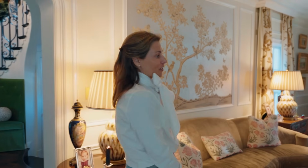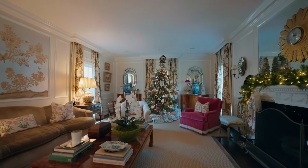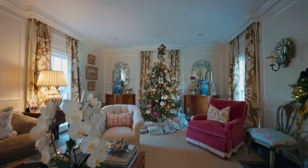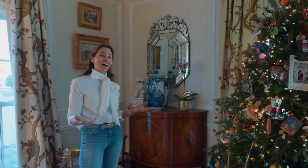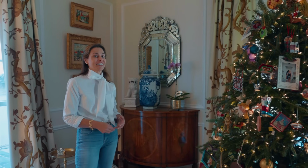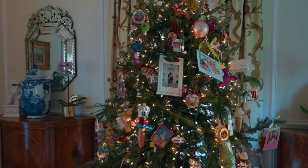So if we go over here, I want to show you the tree, which is my favorite tree. This year, it's a little bit of a Charlie Brown tree. It's a little bit short. It's not as full as I'd like it to be, but that's the fun of having a real evergreen tree here in Dallas. It really gives the house a nice scent and really feels like Christmas.